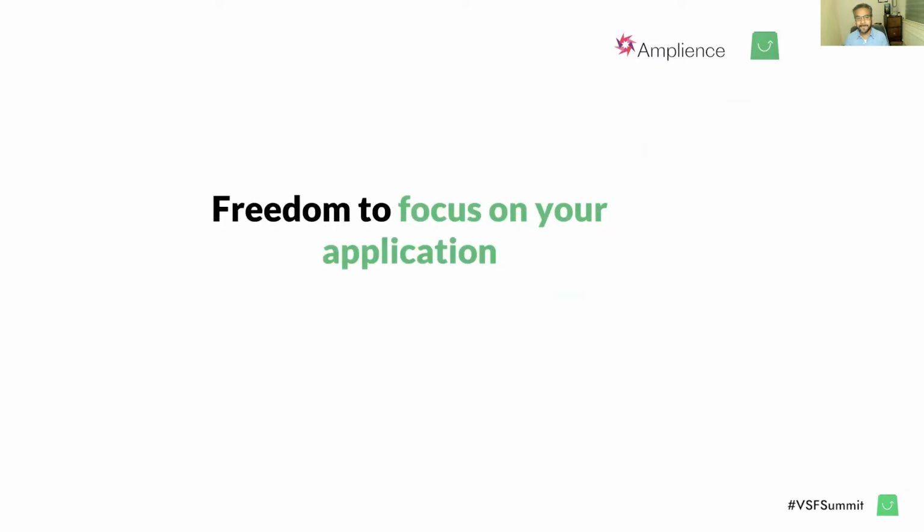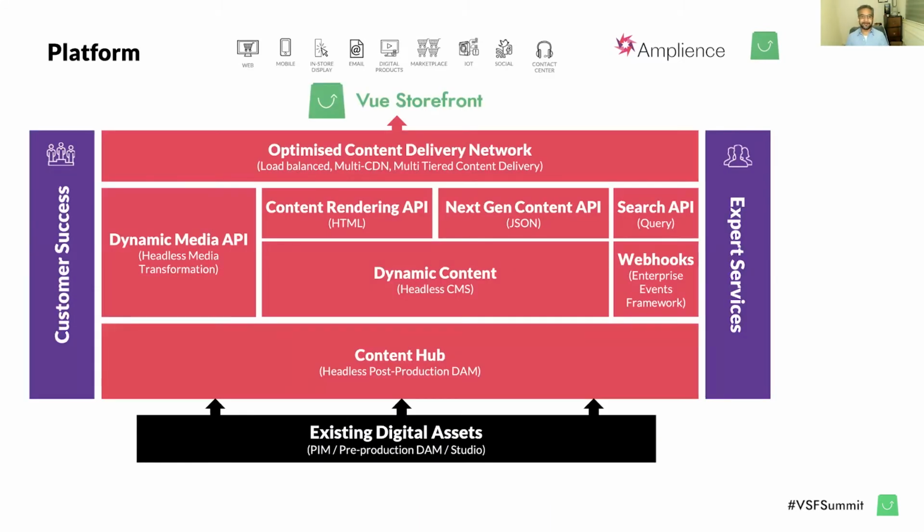All right, so first freedom then. Simple. Focus on your application. What I mean by that is all the DevOps and everything else, right? So I'll go back to a different kind of architecture slide, but I'm really focusing on this area at the top over here, this optimized content delivery network. And this is really important because not only is it load balanced between multiple CDNs, at the moment we use Akamai, Fastly, Cloudflare, but we also have multiple DNS providers to protect against DDoS attacks. Plus we have multi-tiers. So we have edge CDNs, mid-tier CDN, plus our auto-scaling origin service. But all of this means that you don't have to look after any of that DevOps.